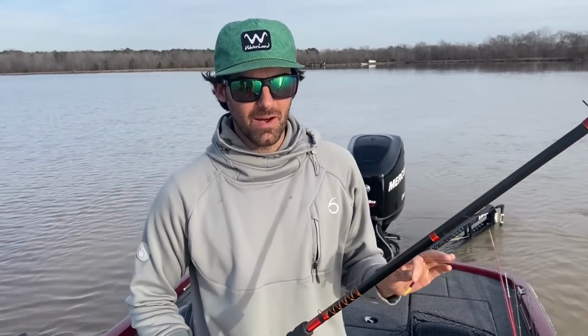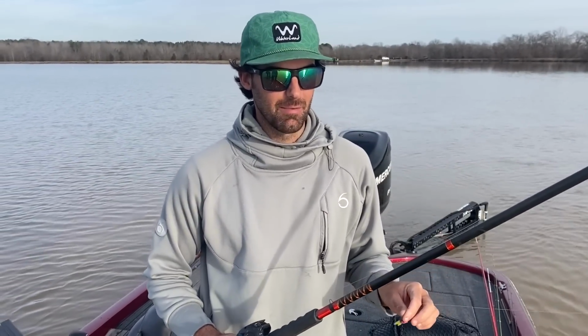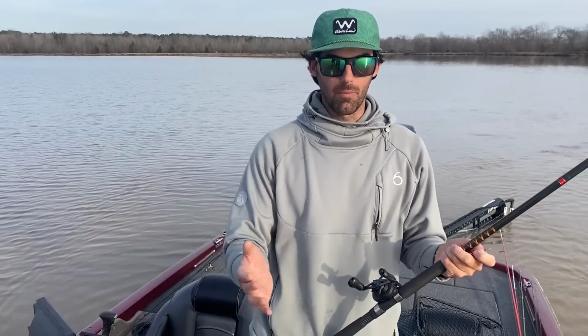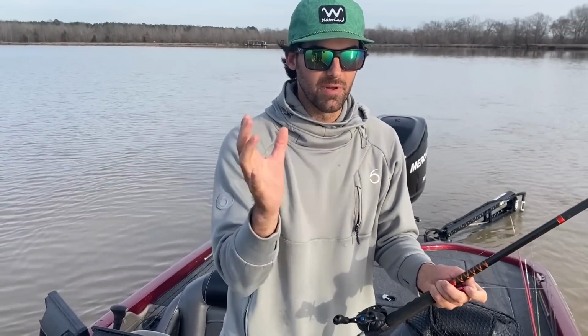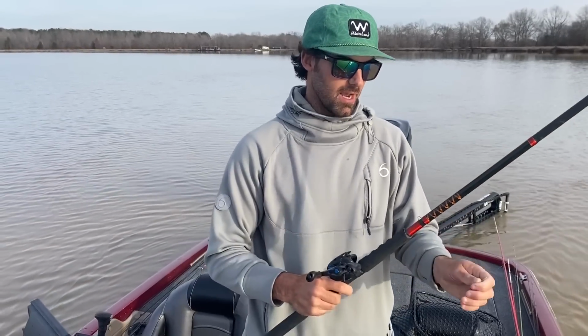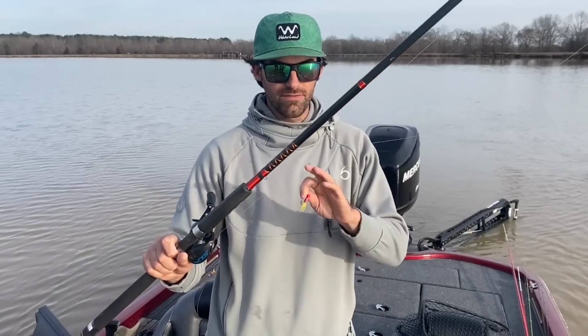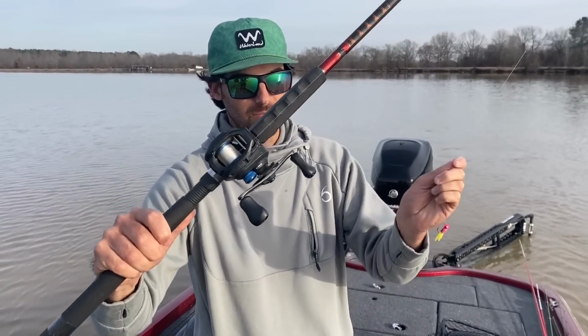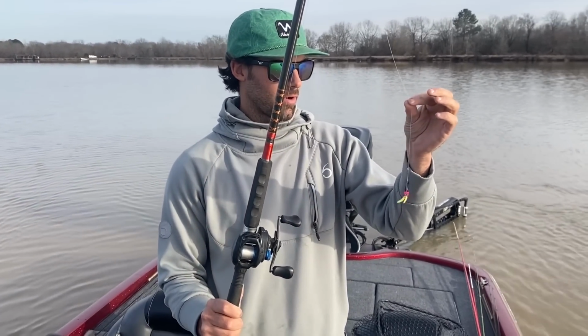Okay, real quick, let's talk about what we're doing to target these big old slab crappies. We're out here mainly in the middle of this reservoir, and we're looking on the live scope, just panning around looking for big blobs. We're seeing a lot of smaller crappie, but we're only really after the biggins. And we're using long 15-foot rods. These are actually casting rods. You've got bass baitcasters on here spooled up.